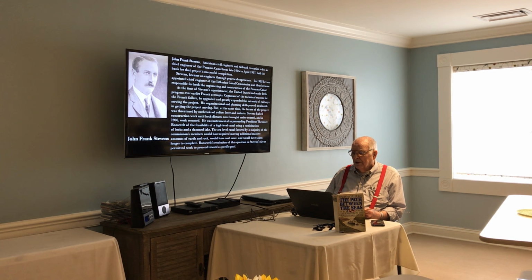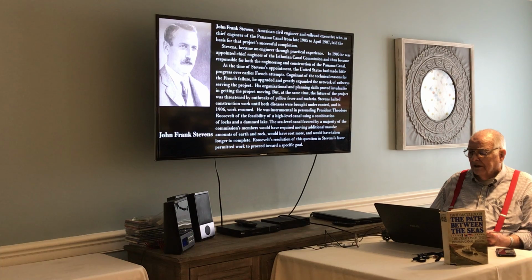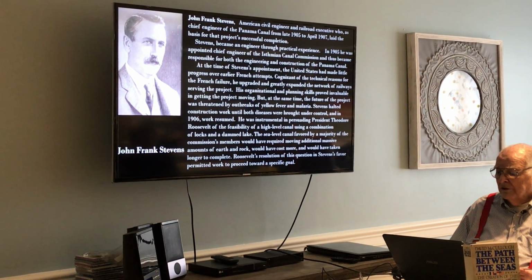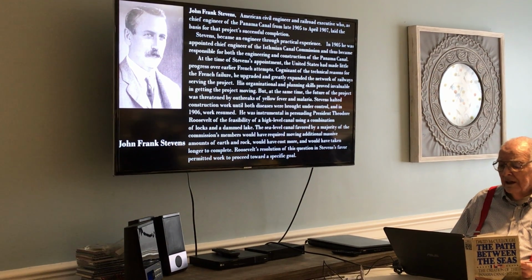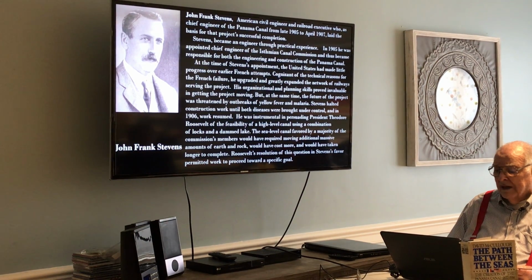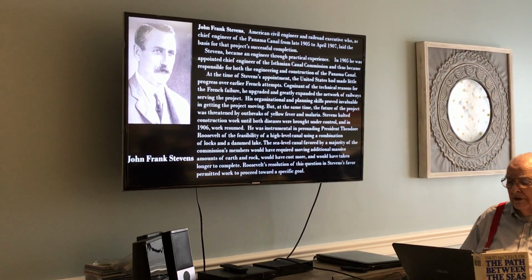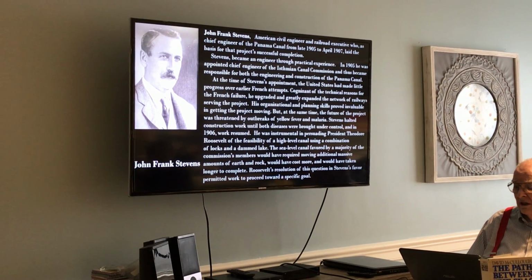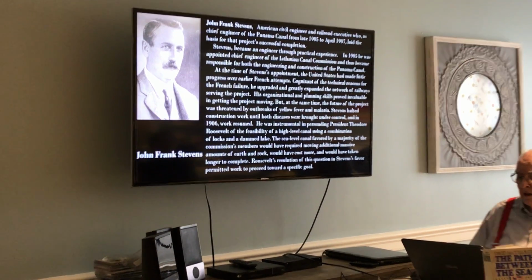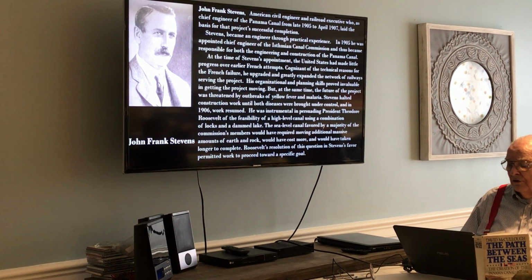John Stevens was the American civil engineer and railroad executive who, as chief engineer of the Panama Canal from late 1905 to April of 1907, laid the basis for that project's successful completion. Stevens became an engineer through practical experience. In 1905, he was appointed chief engineer of the Isthmus Canal Commission and thus became responsible for both the engineering and construction of the Panama Canal. At the time of Stevens' appointment, the United States had made little progress over earlier French attempts.